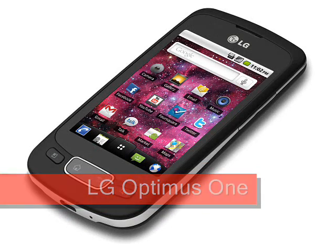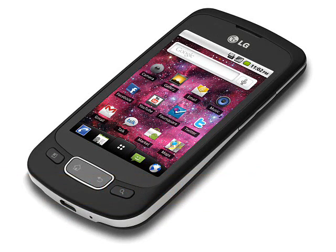LG Optimus One available now. The LG Optimus One was announced briefly earlier this year and was released last month on several carriers worldwide, although not exactly in a huge blaze of publicity. LG's fairly low-key but determined approach to marketing this handset seems to have paid dividends though, and they claim to have shifted 1 million handsets in just 40 days. Not a patch on iPhone sales perhaps, but still a lot better than most competing handsets.